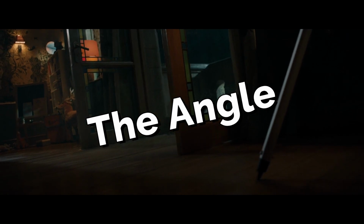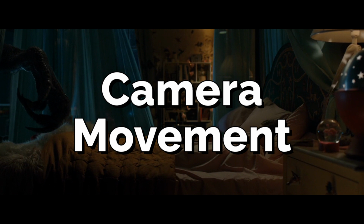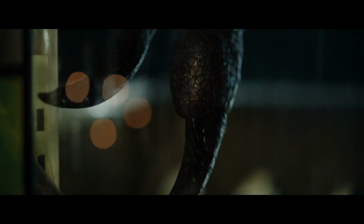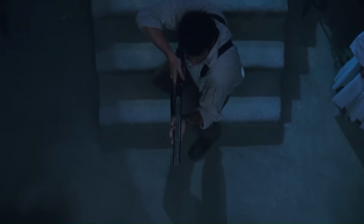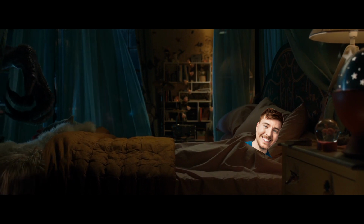This scene was brilliant because of three major things: the angle, camera movement, and the creative use of shadows. And just a reminder, this entire sequence has no background music at all. This type of setup is usually seen in a horror movie. Imagine this creature sneaking into your bedroom.